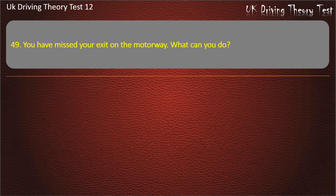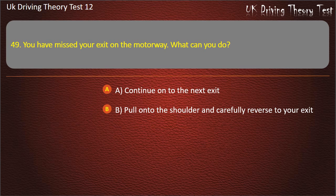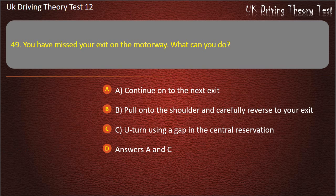Question 49. You have missed your exit on the motorway. What can you do? A. Continue onto the next exit. B. Pull onto the shoulder and carefully reverse to your exit. C. U-turn using a gap in the central reservation. Answer. A. Continue onto the next exit.